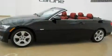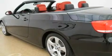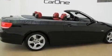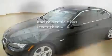Its top features and packages include the premium package, air conditioning with automatic climate control, cruise control, wood trim interior accents, a multi-link rear suspension, heated washer fluid, stylish 17-inch alloy wheels, a low tire pressure indicator, heated side view mirrors, and this vehicle has fewer than 7,000 miles on the odometer.